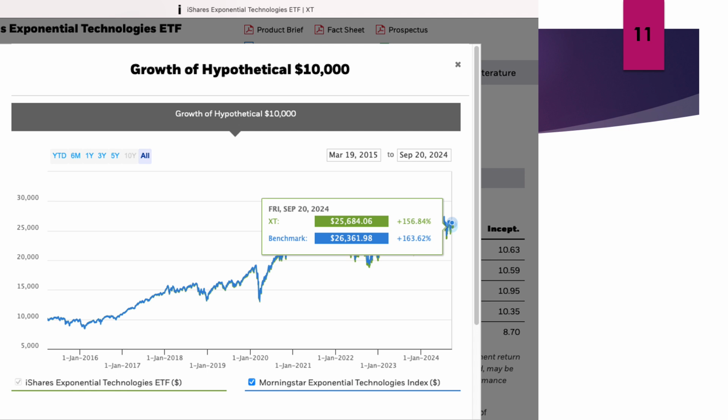Now, this chart here is from the iShares Exponential Technology ETF, XT, and this is on the iShares website. So if you take a look here, from the inception, if you invested $10,000, your fund would be worth $25,684. That's as of last Friday, September 20th, compared to the benchmark or index of $26,361. So since the inception, you're averaging 10.63%. That's a pretty good investment, but compared to the benchmark, it's a little bit higher at 10.95%. But as I always mentioned before, past performance does not indicate future results.